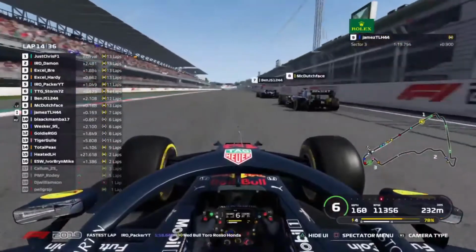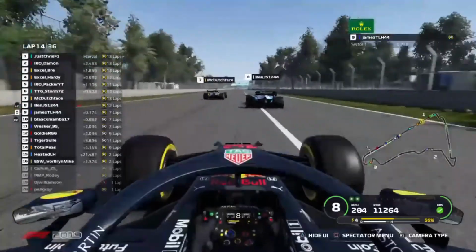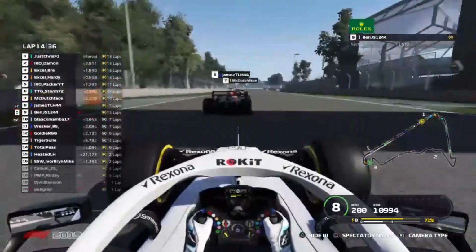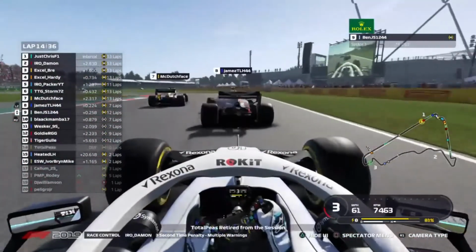Packer sets the fastest lap of the race on his chase for Hardy. And here comes McDutchface back at Ben, and McDutchface is pretty much already past him. Wow, Ben really struggling with straight line speed. Look at that, he's way down. James might get two for one here. He doesn't go quite for it, but McDutchface does go wide.